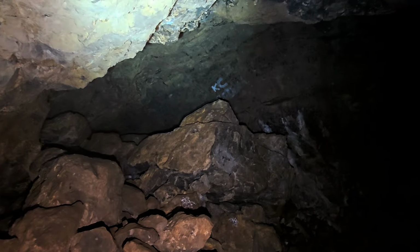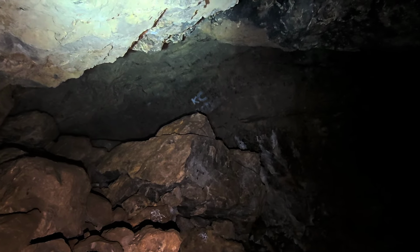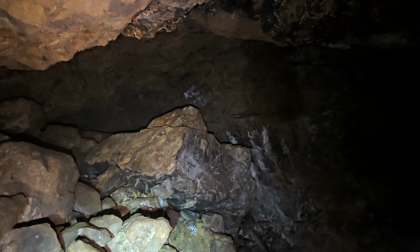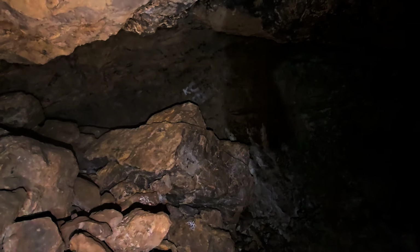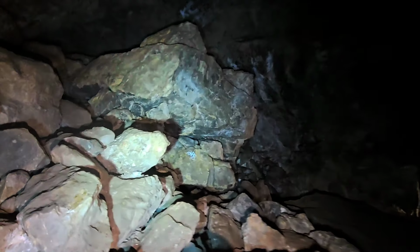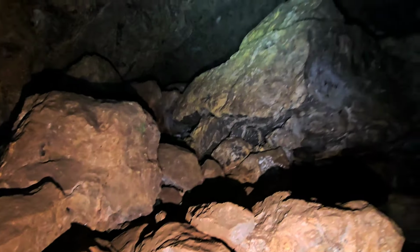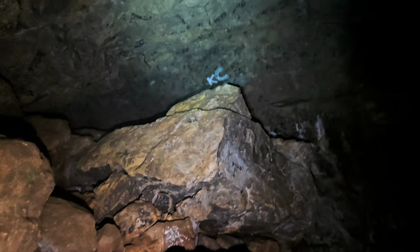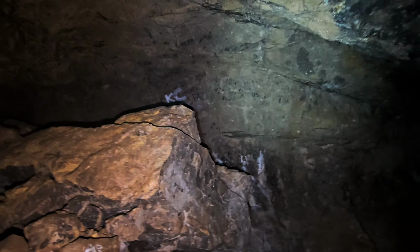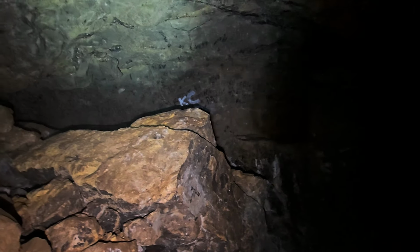Okay, so on the first visit, we've just got to where all the graffiti is. Yeah, you can just make out now all that carbide lamp graffiti.